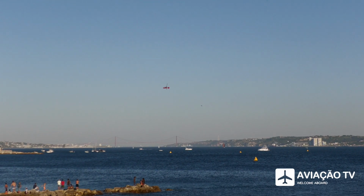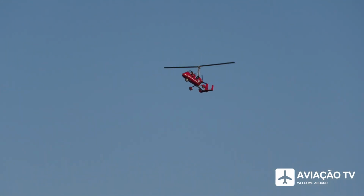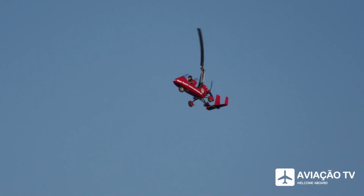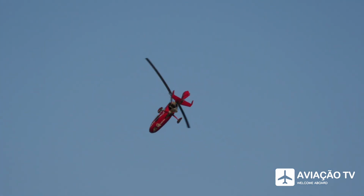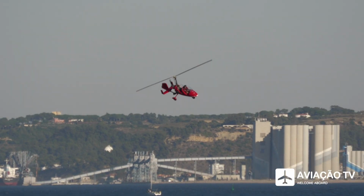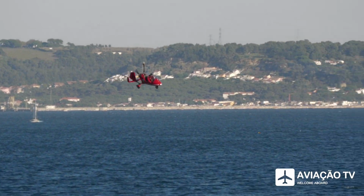Okay, guys, we have an Autogyro from MTO Sports. Registration D-MCVB. So we've seen this aircraft in the past, guys, but never flying. So I'm very glad that we're able to bring this today. And this is operated by Aerolazer.